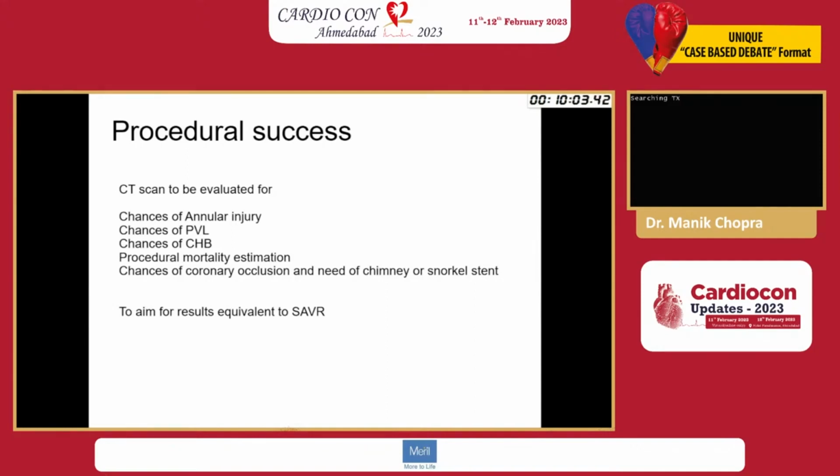But when we are dealing with these low risk patients, there are a few things which we need to understand. There are 2 things. One is the procedural success. So when you see a CT scan, you need to assess by CT scan what the chances of annulus injury are, what the chances of PVL are, what the chances of complete heart block are, what the chances of mortality are, and what the chances of coronary occlusion or need of chimney or sulcal stent are during the procedure.